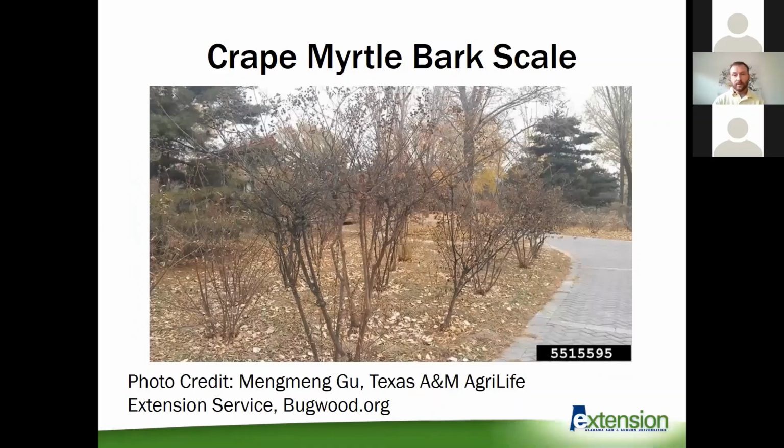So probably what's getting the most attention right now as far as scales is the crepe myrtle bark scale. We all love our crepe myrtles, which for the most part, other than a little bit of aphid damage, flea beetle damage, are primarily insect pest free. You know, they don't have a lot of problems with insect pests, but this scale can really wreak havoc on crepe myrtle populations. You can see they do produce a fair amount of sooty mold.